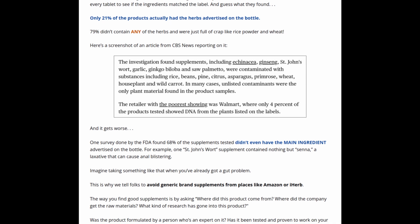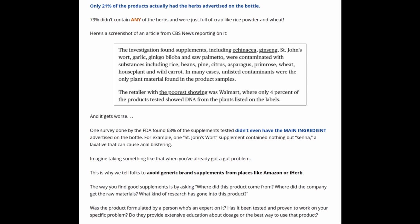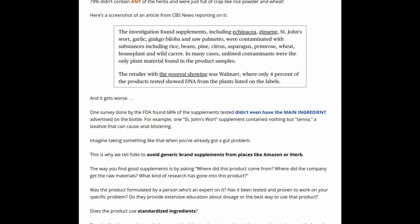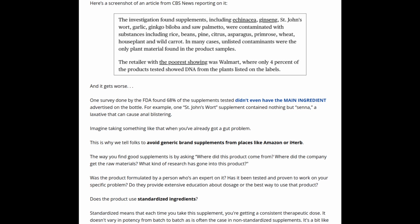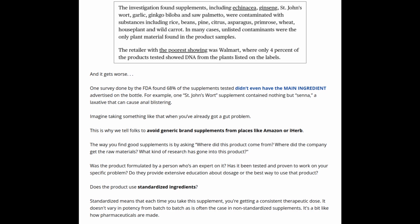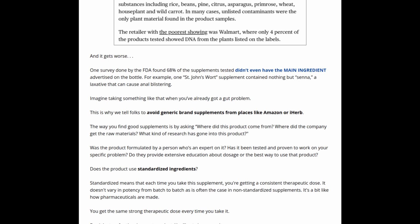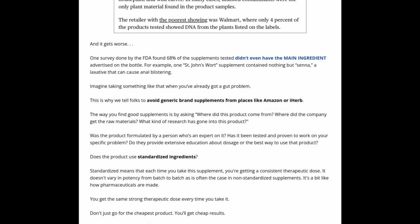79% didn't contain any of the herbs and were just full of crap like rice powder and wheat. Here's a screenshot of an article from CBS News reporting on it. The investigation found supplements including echinacea, ginseng, St. John's wort, garlic, ginkgo biloba, and saw palmetto were contaminated with substances including rice, beans, pine, citrus, asparagus, primrose, wheat, houseplant, and wild carrot. In many cases, unlisted contaminants were the only plant material found in the product samples.